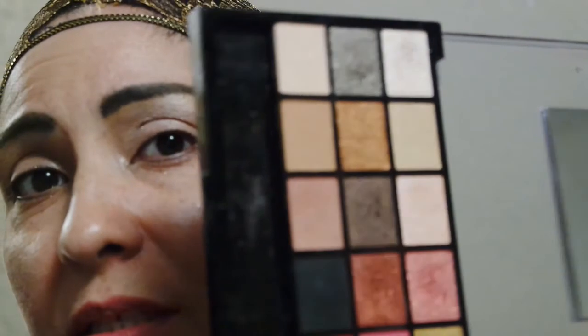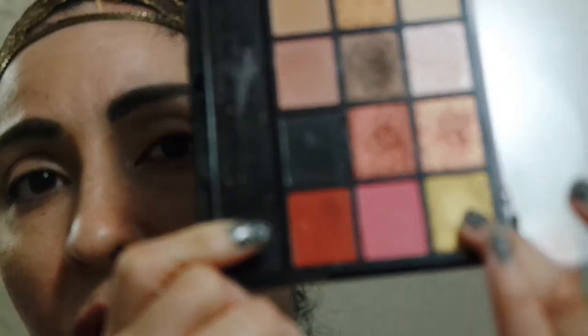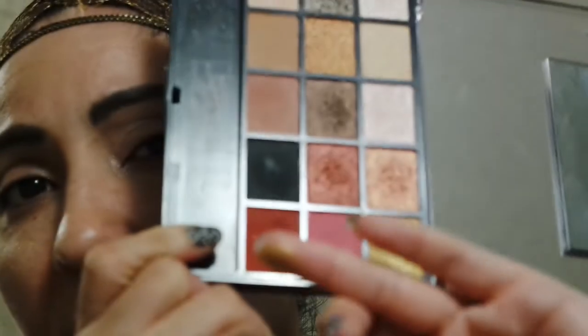Okay, so we're going to go ahead and do the third and final look. I went ahead and primed my eyes already. So this time we're going to do more of a bronze, like a more brownish tone. We have a lot of browns in this palette here. We have this one gold shimmer here. We could probably use this as a highlight, or a little topper. We'll see how this turns out.